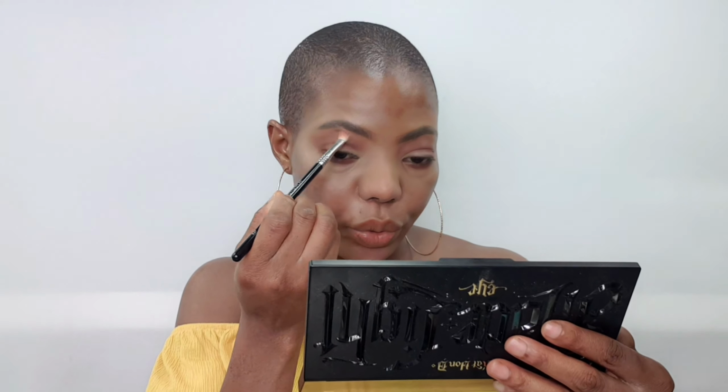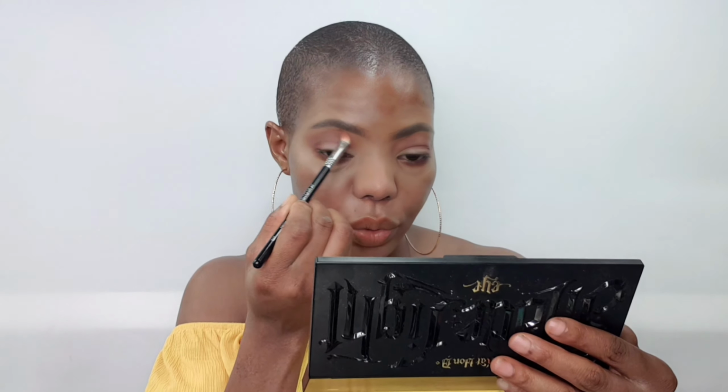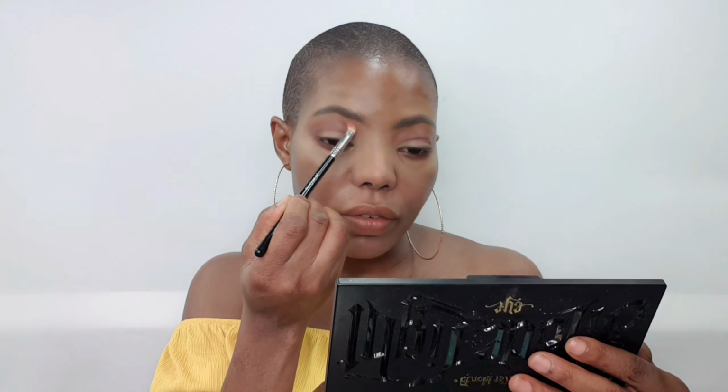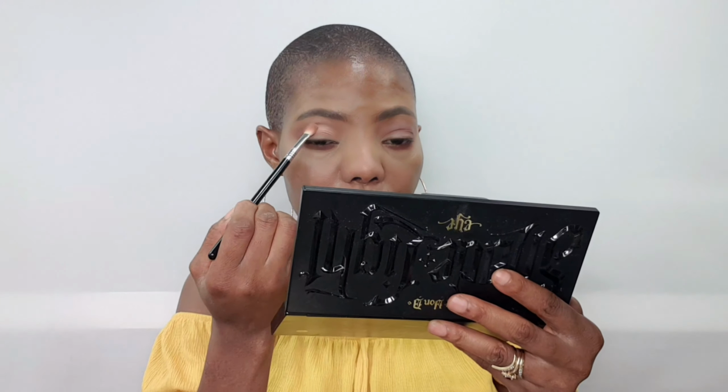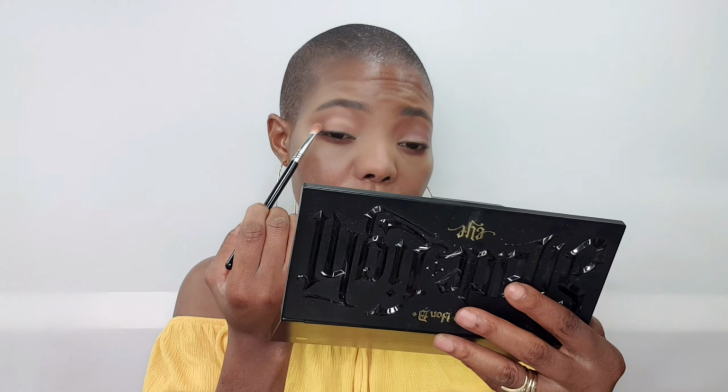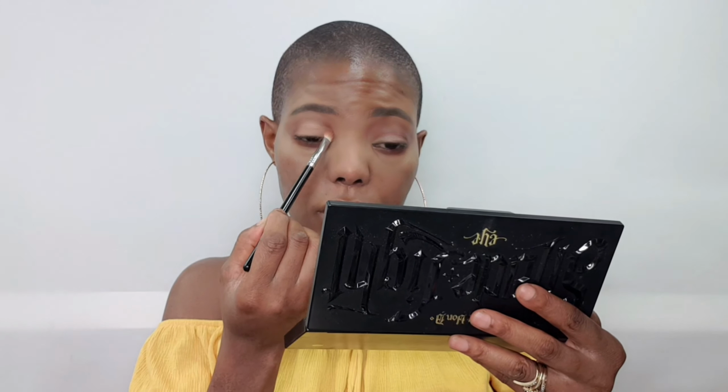Going back in with that Sigma E27 brush to blend it out again, not really much, just concentrating on this area. I just like to soften this harsh area with that same translucent shade. Using that same Sigma brush, going in with that shade right there, the one I used as my translucent shade. I mean, you can go in with your concealer if you want, but I really want this look to be soft, you know. And I like to blend it in a little bit.